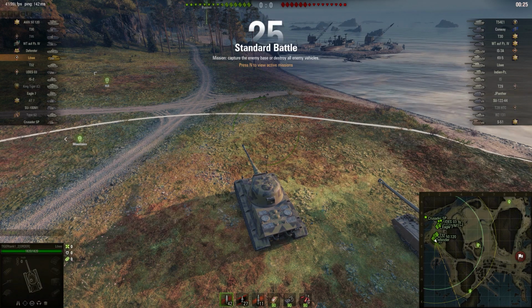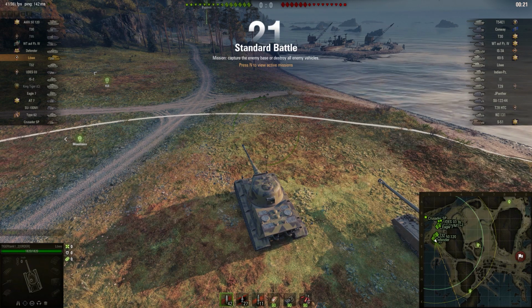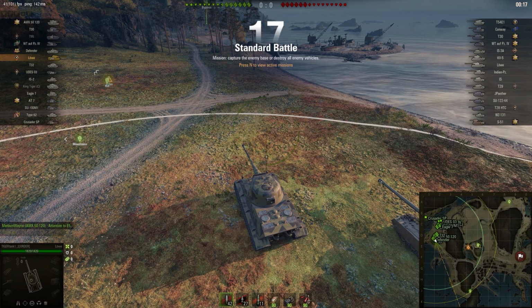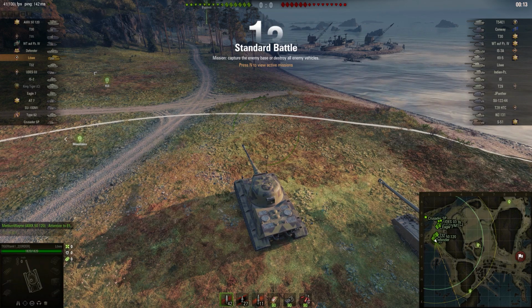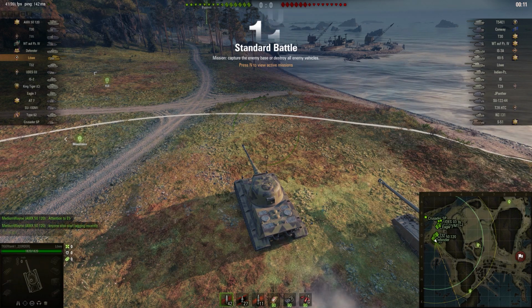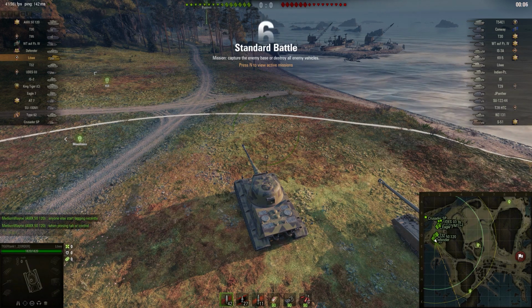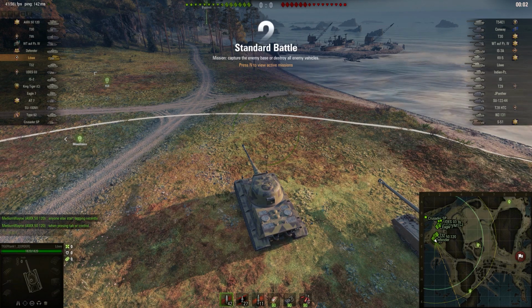We're on the map Fjords, and this time around the Löwe is not going to be as easily taken out by artillery because there's only one S51 and no other RD pieces, and you can see that the map is a lot more covered. Especially for a heavy tank, this is a great kind of opportunity. So a Löwe, what can a Löwe do on this kind of map?